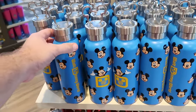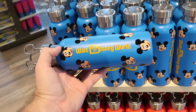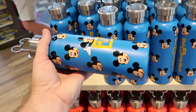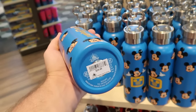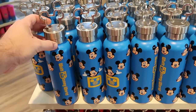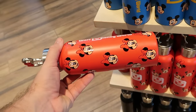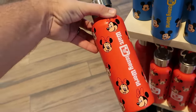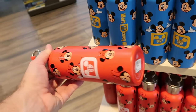Two other brand new drinkware offerings that I do want to show you is this stainless steel water bottle. It has raised lettering. It says Walt Disney World, and then Mickey Mouse is all over. But look at the stainless steel Mickey carabiner on the top. These are $30 a piece. Then underneath there, they do also have a Minnie Mouse version. But look at her. She's making a bunch of facial expressions. And then it actually has her red bow on the carabiner for $30.